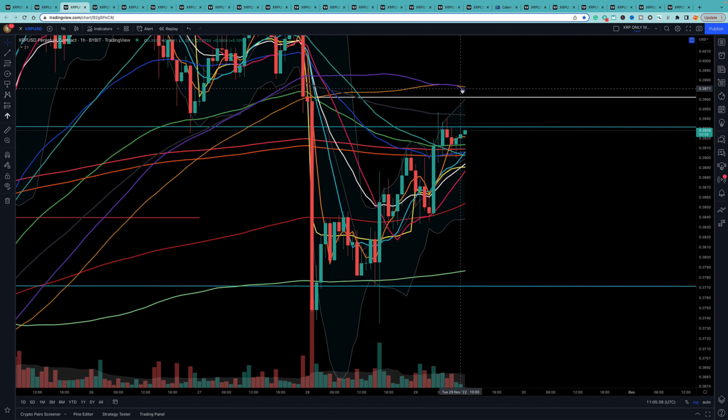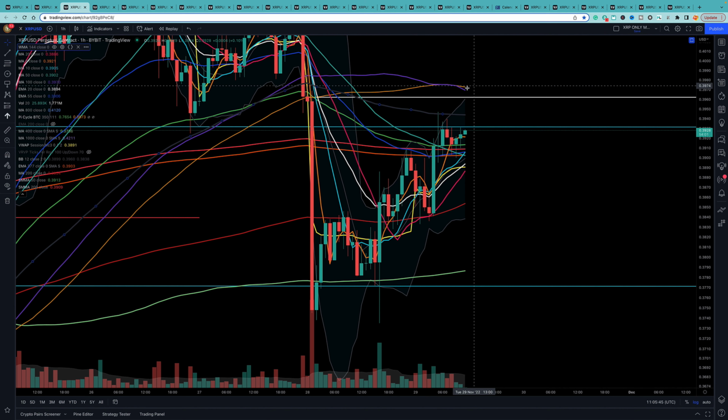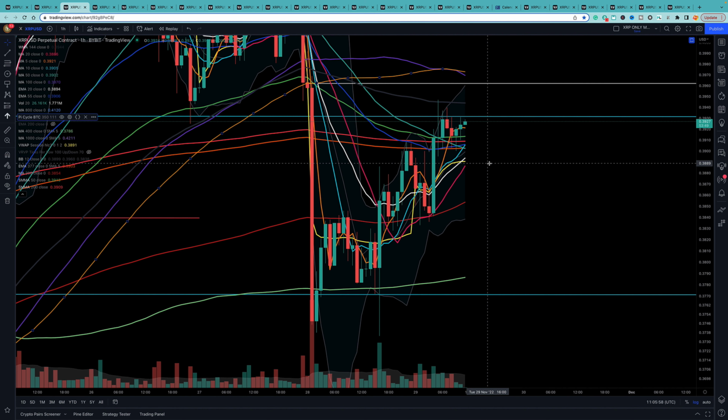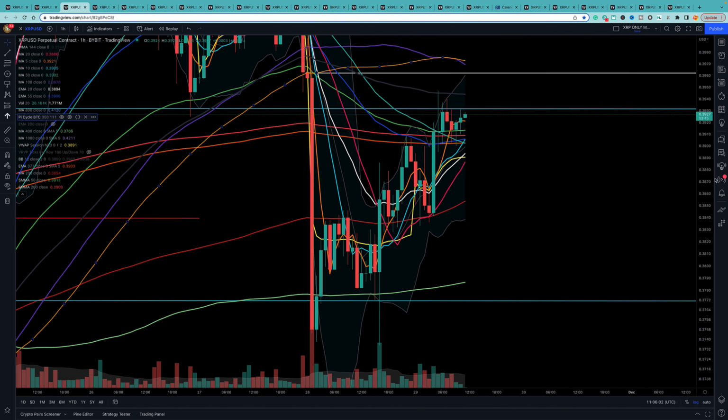Because again, on the hourly, you can see the same thing. Here's the, that's the 100, isn't it? Yeah, the 100 MA is up here, and also the pi cycle, the 111. So same. You can see that the 5 on the hour is looking to turn. It's trying it there. It's looking to do it here. So we'll see how far it can get.